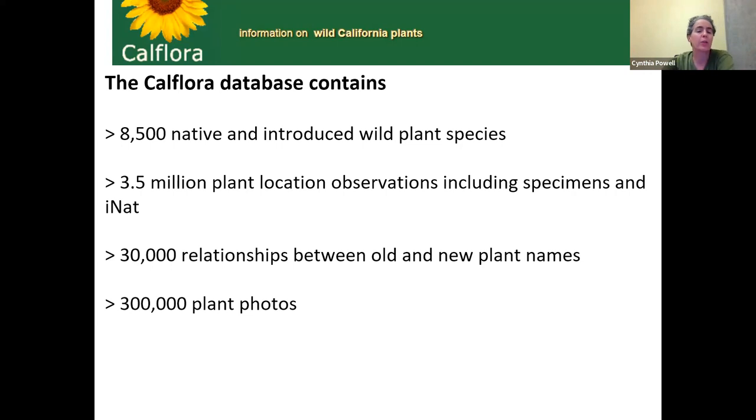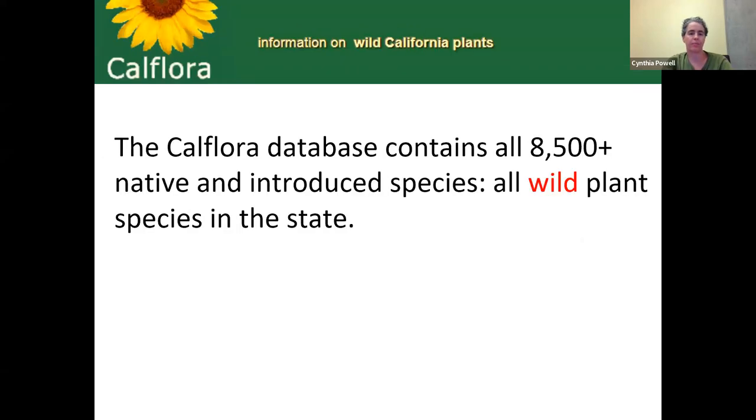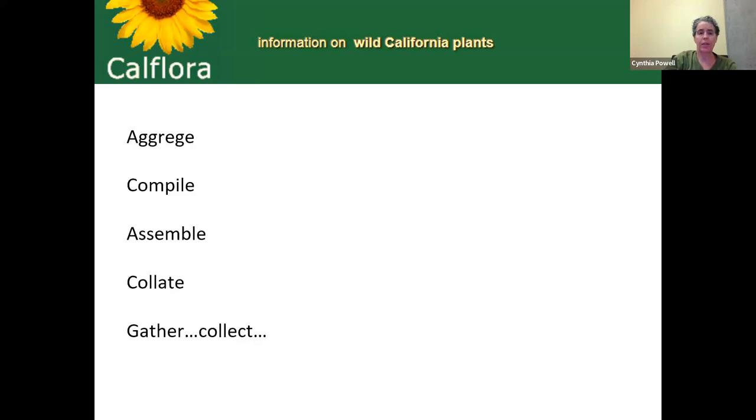300,000 plant photos. So don't be shy. Your photos are welcome, and it won't be too much. We can handle gazillions of photos. And about 80,000 unique e-visitors each month. We can track that via IP address, about 2,600 a day. So all wild plant species in the state, 8,500.